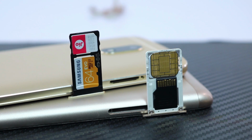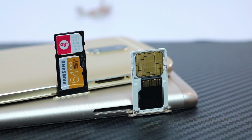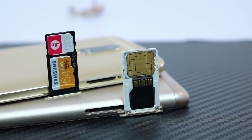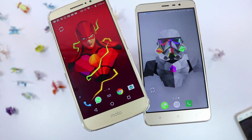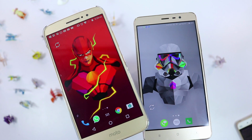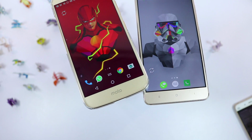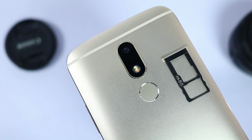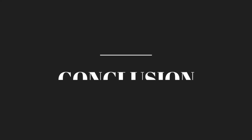Call quality and signal reception are good on both the phones, but you get hybrid SIM slots, so you can't use 2 SIM cards and an SD card all at once. Redmi Note 3 is available only in 16GB and 32GB variants, sold at 10,000 rupees and 12,000 rupees. Moto M is available in 32 and 64GB variants, sold at 16,000 and 18,000 rupees, exclusively on Flipkart. So if you want a dual SIM phone, you have the option to get the 64GB variant of Moto M.